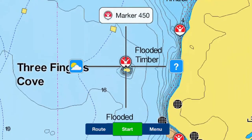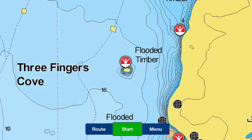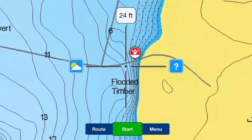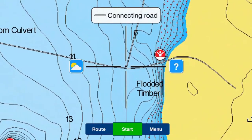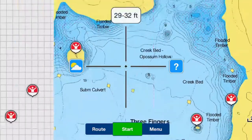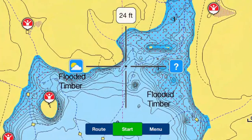I don't know if that would be really worth fishing around now, but it used to be an underwater hump when the water was up. So you can check that out. You've also got these road beds. Again, check out these road beds, especially when they get close to that vegetation and stuff like that. Those are money spots to take a look at.